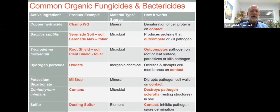Here are some common organic fungicides and bactericides. Copper hydroxide, an example is CHAMP mineral. This causes the denaturation of cell proteins on contact. Bacillus subtilis, this is an interesting example of a microbial fungicide. This material is actually applied to plants where it outcompetes the pathogenic organisms that would be attacking the plant. And in some cases, it actively kills the pathogen. So again, a very, very interesting interaction.